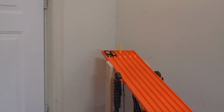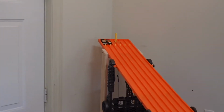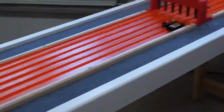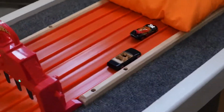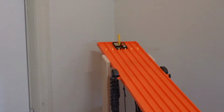All right, lane swap. BMW taking the first one. We'll see if Flash Fire's got anything for him. On your mark, get set, go. Well, looks like a BMW. Oh man, we're gonna have to go to the video, see which one won this. All right, both of those races were pretty close.